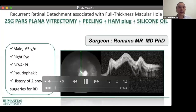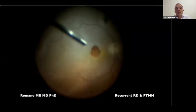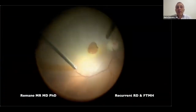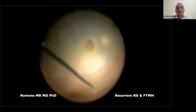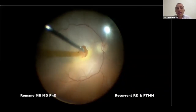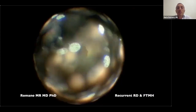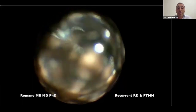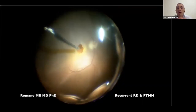Yeah, okay. So this is a recurrent retinal detachment associated to full thickness macular hole. The patient was already operated, the vitrectomy was already done, and then he went back with this recurrent retinal detachment. You can see we are testing if the retina is free of traction or not. And then I want, first of all, to inject dye, but I prefer to go through the air first because I don't like to have too much blue behind the retina, and I don't want to inject perfluorocarbon liquid because the retina is not mobile, so the perfluorocarbon liquid can go behind.